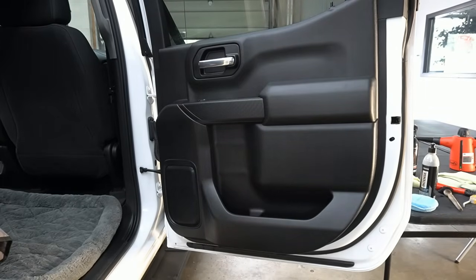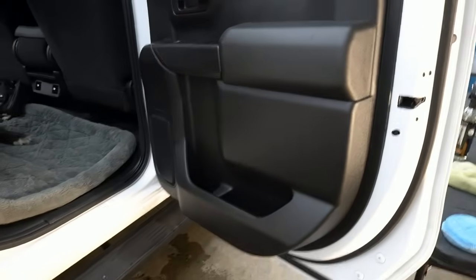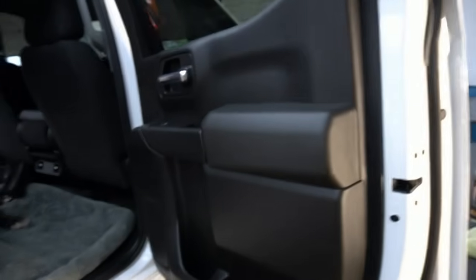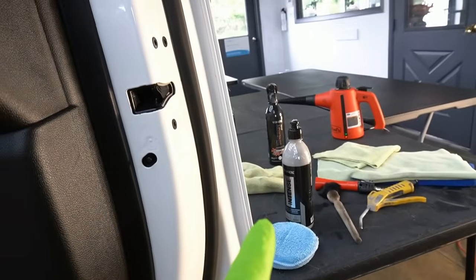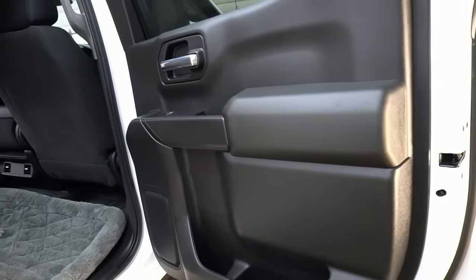Let me give you a little bit of a different angle here. Let me know if it changed. To me, there's not much of a difference from here down than from there up when it comes to looks. Maybe a little bit darker down here. But it's not glossy, it's not greasy, and you're going to give both Intense and Synergy an hour to cure. Leave the doors open, let air get to it before carrying on.